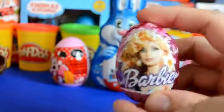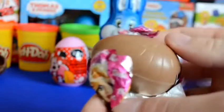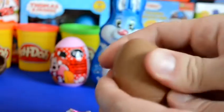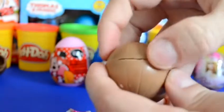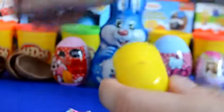So now we're going to take a look at a new egg, which is a Barbie egg. And as you can see, the graphics are really cool on the outside. We have a really nice patterned milk chocolate surprise egg. And inside we get one of them cool yellow capsules.